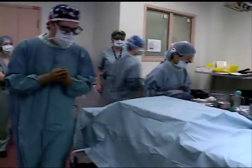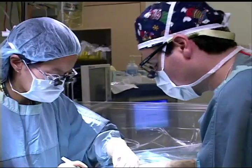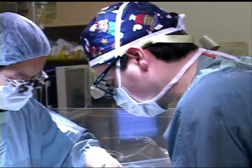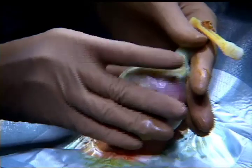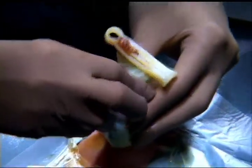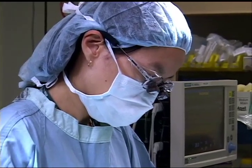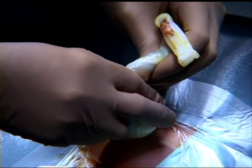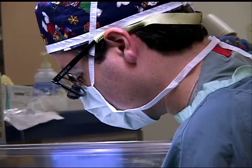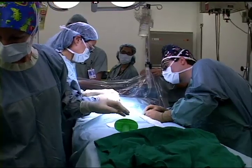The team's first job is to carefully squeeze Isabella's organs back into her body. Priscilla wants to see if she can squeeze it back and it's not stuck, so we're going to give Priscilla that opportunity. It's possible that Isabella's abdominal cavity may be underdeveloped and too small to hold her organs. If that's the case, the procedure will be aborted, and doctors will protect the organs in a plastic pouch until Isabella grows. This could take weeks.